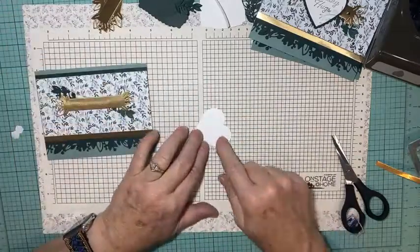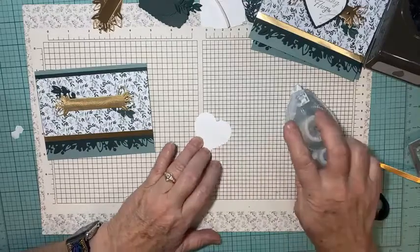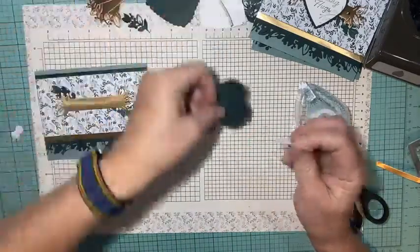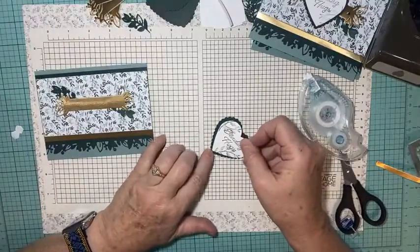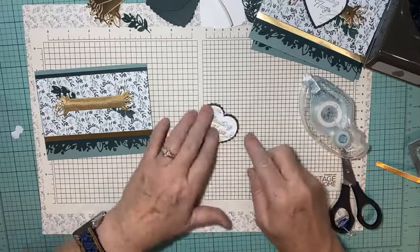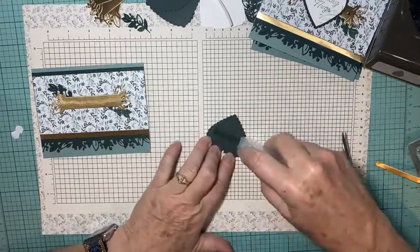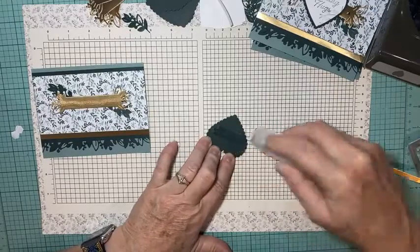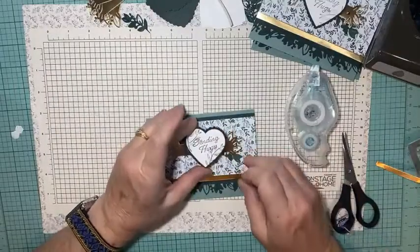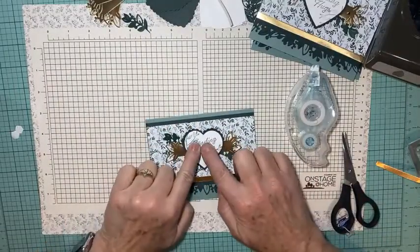Okay, let's take our heart now with some more of that adhesive, and I'm just going to go along the center here. Oh no, this one I can go all over, because we're going to add this to this scalloped one here. Like that. I think I got him pretty straight. And then here I'm only going to add to the center, because then I'm going to lay this right here on that gold piece that we cut out.